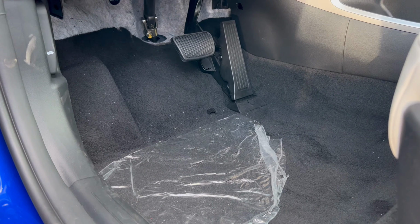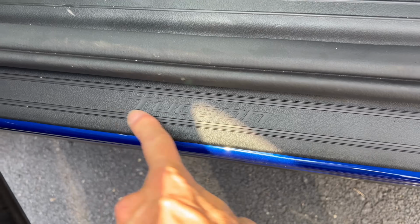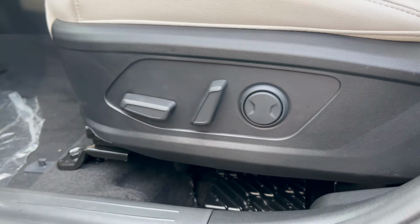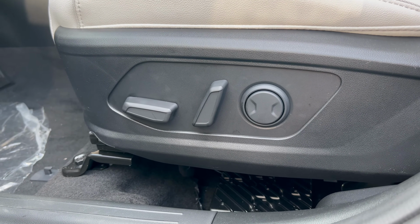Starting with the footbox, a nice large dead pedal, brake and accelerator. The floor mats are in the cargo area at this time. We do have a flat back plastic door sill plate that says Tucson to welcome you to the vehicle. Seats, we have power seats for the driver and power seats for the front passenger. The difference is the driver has power lumbar.